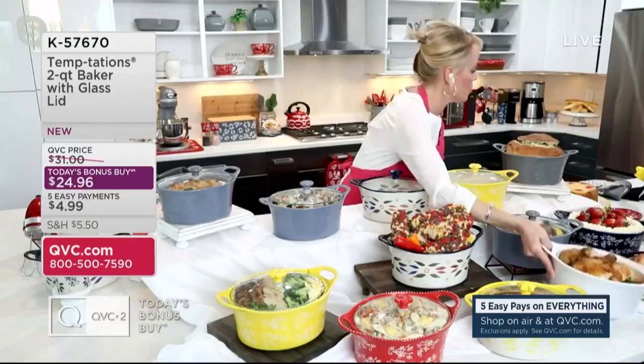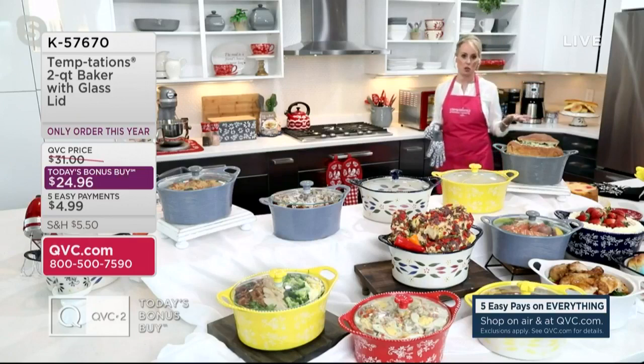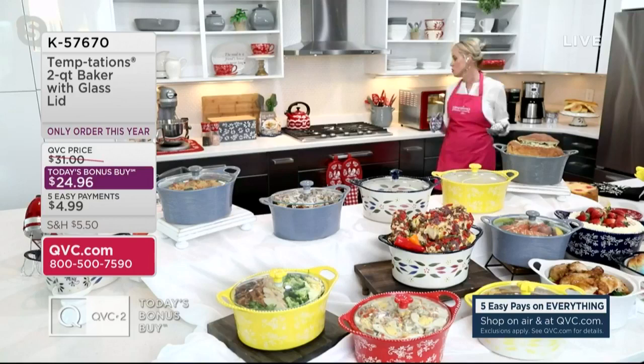That sounds great. Let me show you everything that a Temp-tations dish can do. So we talked about going into the oven. Here's what's great about this 2-quart size. First of all, if it's just the two of you, like it is my husband and myself, it's great for entrees, right? It just feeds the two of us so incredibly nicely.